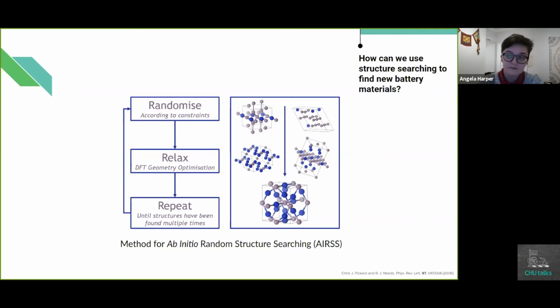So we start from a set of atoms of our choosing. In our case, we're going to be looking at lithium, phosphorus, and some other materials. We can put them into a box in random locations and relax them using something known as density functional theory, and then repeat this process hundreds of thousands of times in order to try and identify what types of structures are stable experimentally. So why do we want to do this?